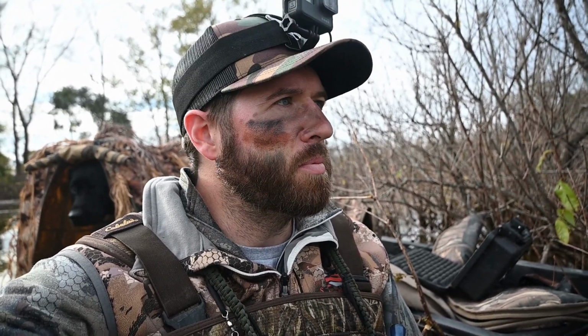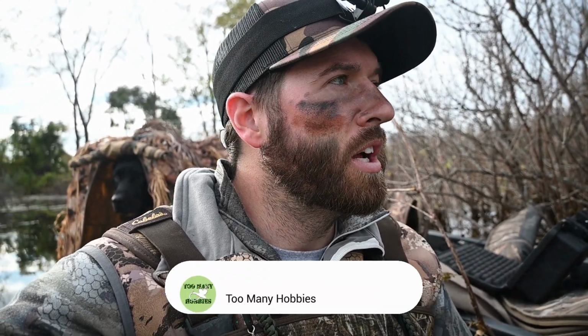Alright, it's been about 2 hours now. We've had consistent birds, and I mean very minimal, but they've still been consistently flying. About 4 or 5 every 10-15 minutes. There was that one wood duck that just came right in here and caught me way off guard. So now I'm trying to focus a little bit more, since I knew they were going to come from that way and I just wasn't even looking over there.